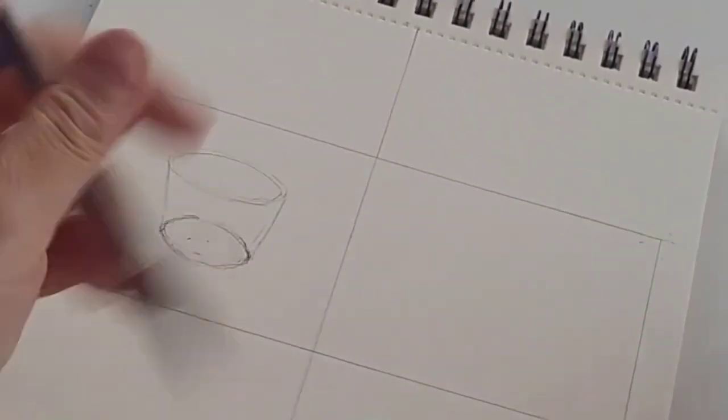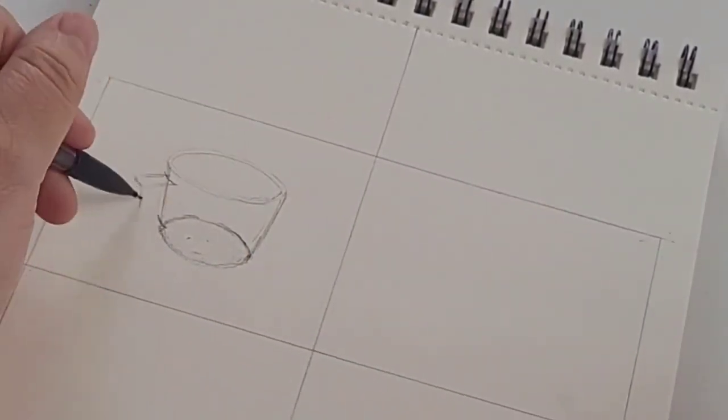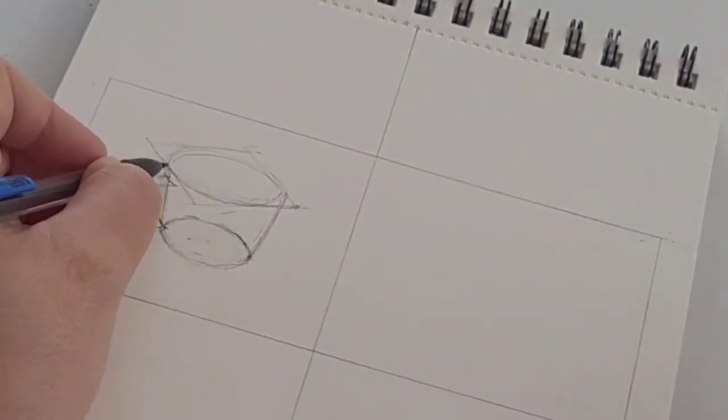The first one I'm going to do is going to be the cup of herbal tea. And I'm just starting with a basic sketch. I'm just trying to get it so it's accurate as far as perspective goes. So that's why I'm drawing the squares around it.